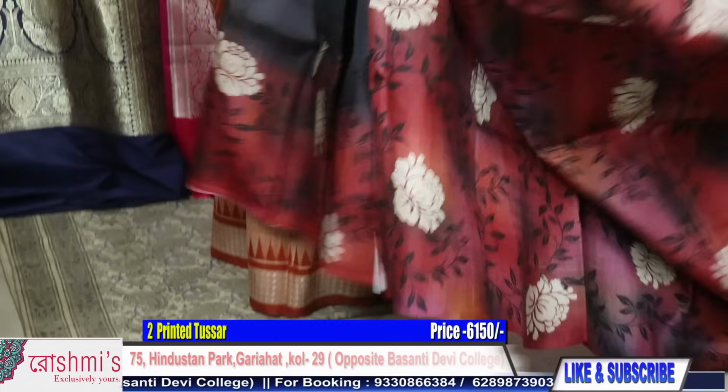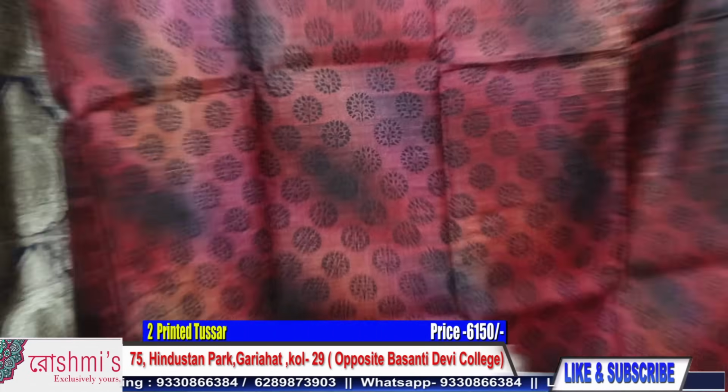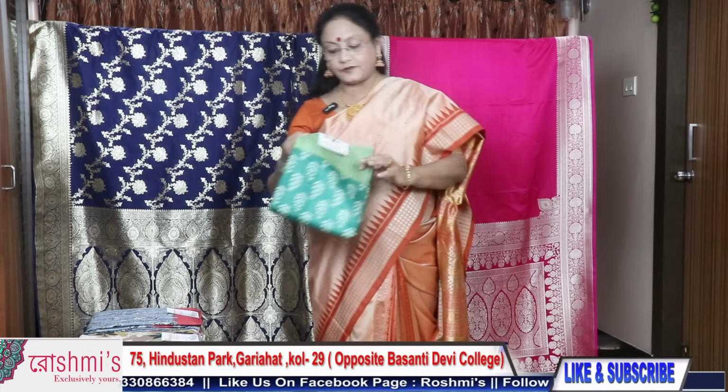Eta sarir puro look. Achol gelo. Etar blouse piece tao printed are with gun spray. Just see the blouse piece. Saree number two, these all are pure gachi tussar and the price is 6150.